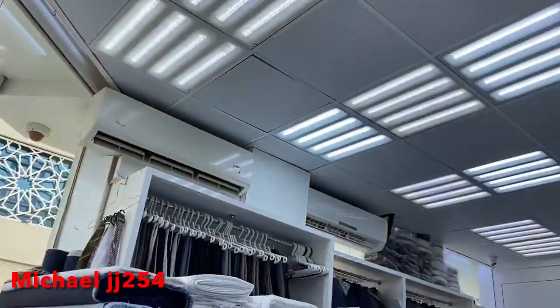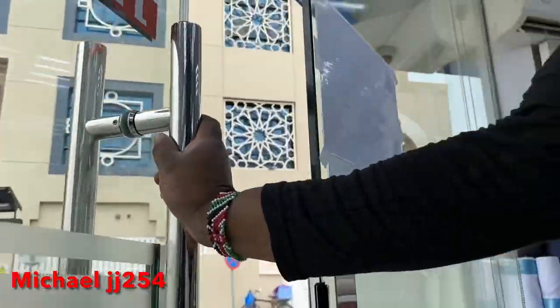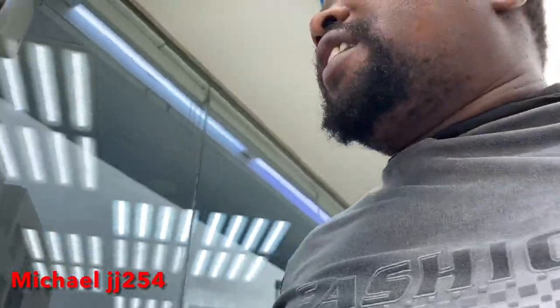Okay, so they sell suits over here, guys. Very nice ones. The cheapest suit you can get here, they say it's around 700 Qatari riyal, and that's fair. See the suits, the way they look. Yeah, 700, but you have to book it like 1 month before.